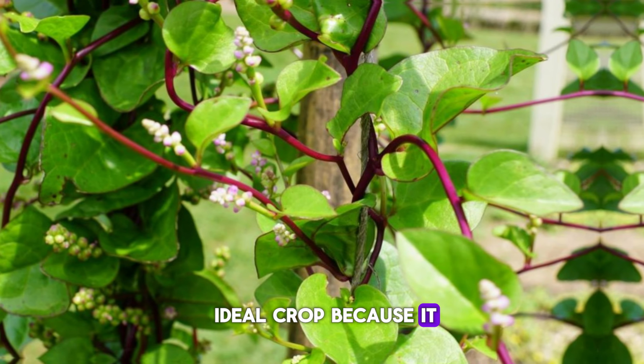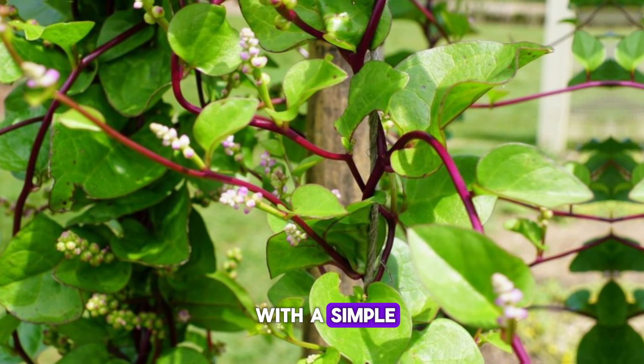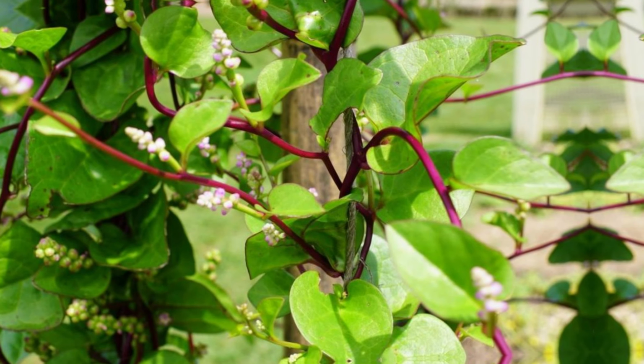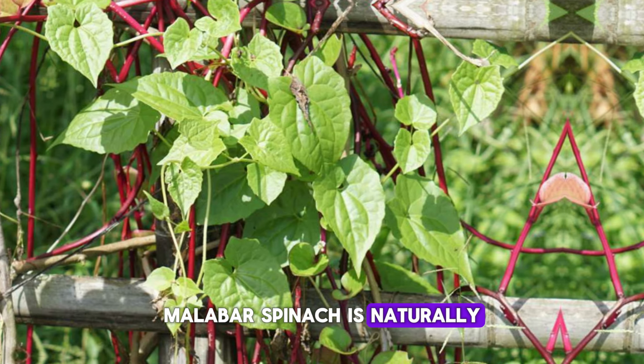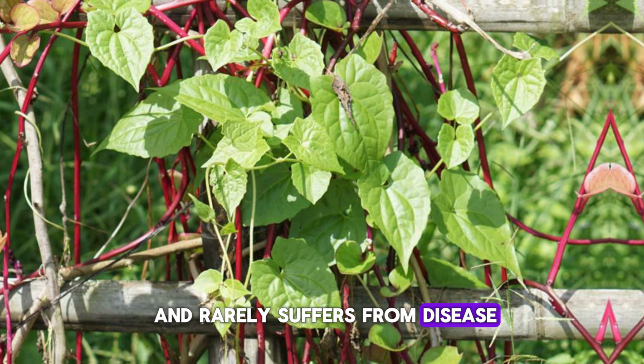For people working with limited space, such as balconies, small backyards, patios, or narrow garden strips, Malabar spinach is an ideal crop because it expands upward instead of outward. A single pot paired with a simple trellis can produce an astonishing amount of food with very little maintenance. Its resilience is another major advantage. Malabar spinach is naturally resistant to pests, highly tolerant of heat, and rarely suffers from disease.